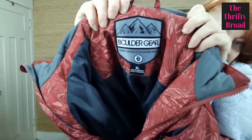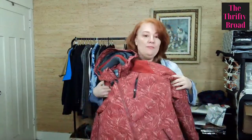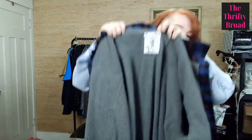This is Boulder Gear. It's technical apparel for all mountain pursuits. This would be something you would put Gorpcore on. I've been reading a little bit about Gorpcore because I don't really quite understand it. But after reading last night, I do understand it a lot more now. So it's like utility wear, like ski jackets, and stuff you would wear hiking, that would have utility to it, but also in nice, fashionable, bright colors. I mean, there's more to it than that, but that's what I'm getting out of it so far. So I'm just learning. If you know more about Gorpcore, let me know below.